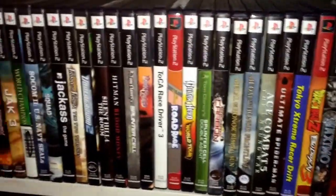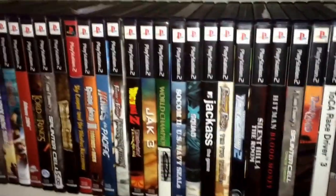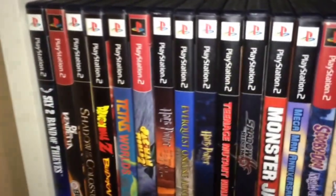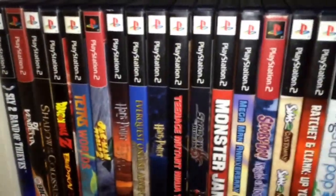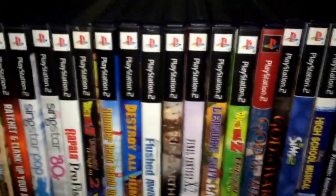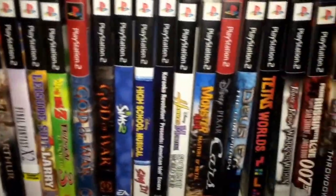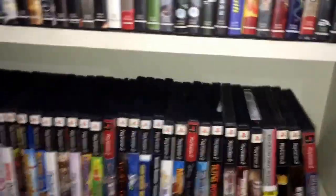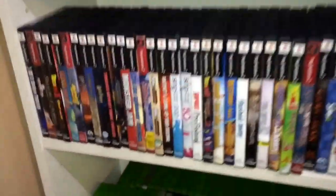But there are a lot of games here for my PlayStation 2 that I don't really necessarily need in my collection or play. So I'm not saying I'm going to thin this out. I'm just saying I'm probably not going to add any more to it unless they're games that I really want in my PlayStation 2 collection.